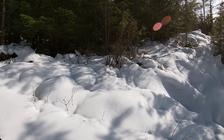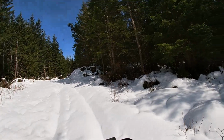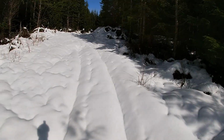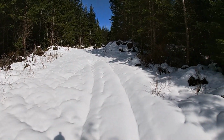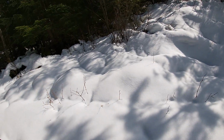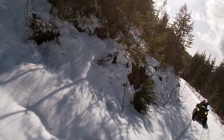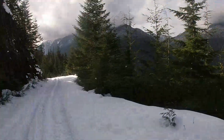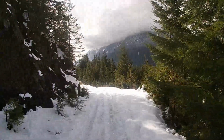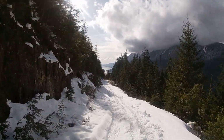That's it, folks. That's it. As far as we can go. Not going any further. And there, right there, you can see what's called Alouette Lake, way out in the distance.